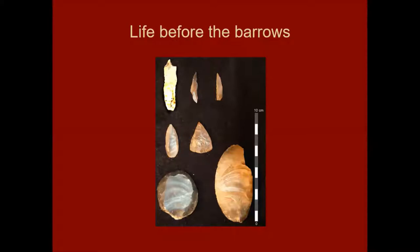So this is just a picture of some of the flint tools that were picked up as part of the excavations. These are Mesolithic tools at the top, so around 10,000 years BC, all the way through into Neolithic times as well. So just, you know, in the 1,000 years or so before the early Bronze Age.